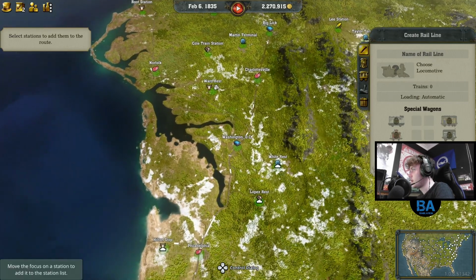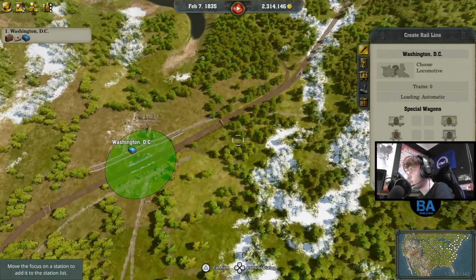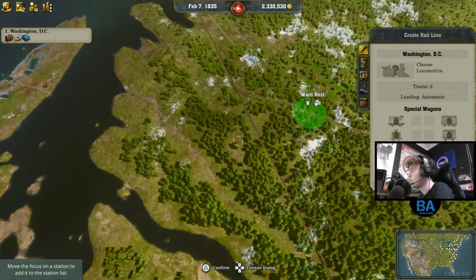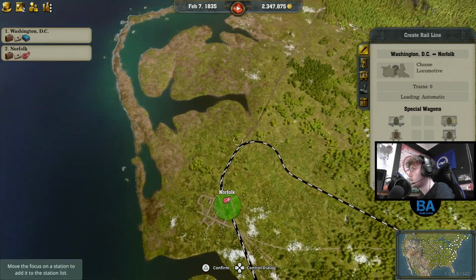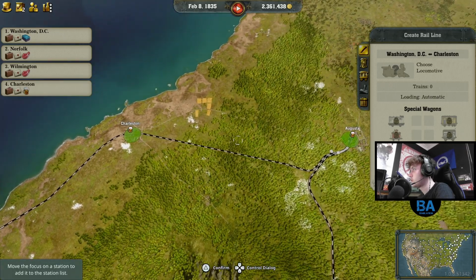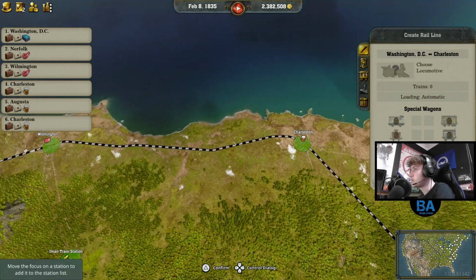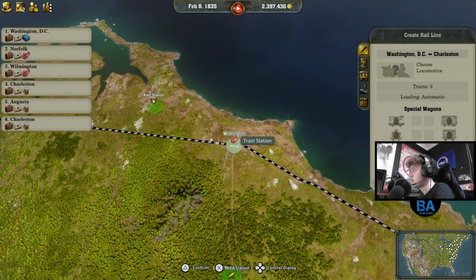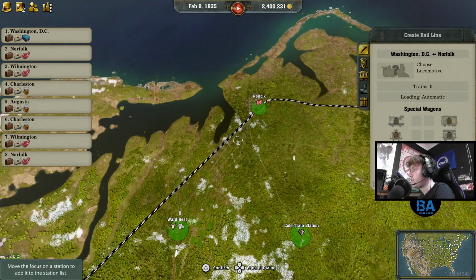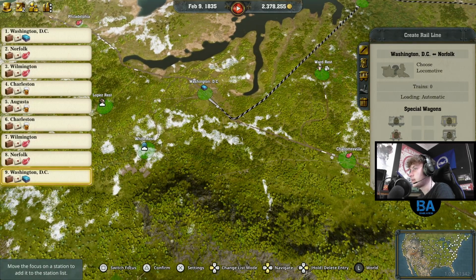So, let's see. It will start at DC, which I think does have one of those auto signal things. Norfolk, Wilmington, Charleston, Augusta, and then it goes back: Charleston, Wilmington, Norfolk, and Washington DC. Actually, we don't need to put Washington in again. I don't know why I did that. We do not need you again.